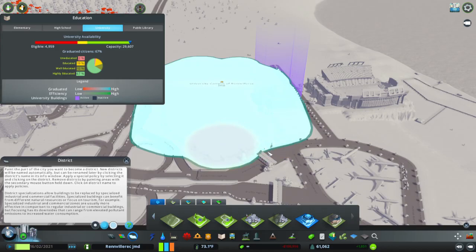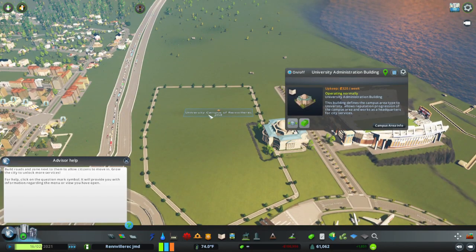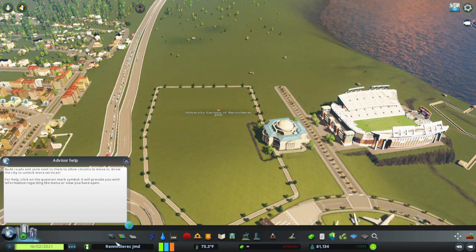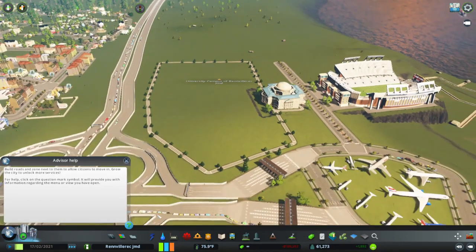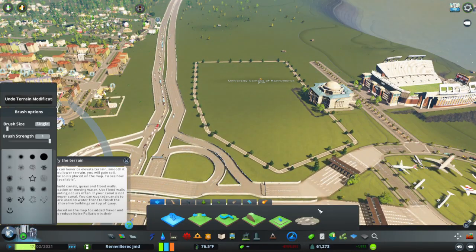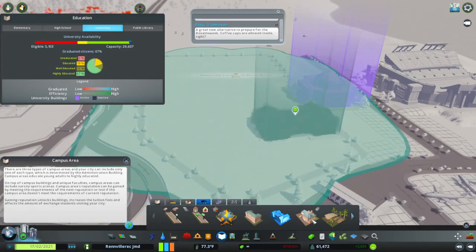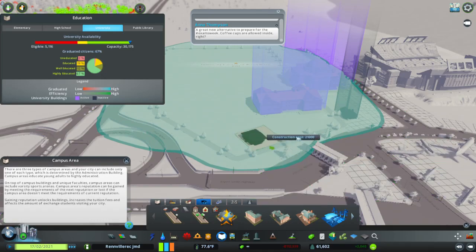University campus, London, JMB. Name's gonna be to rename all you guys.